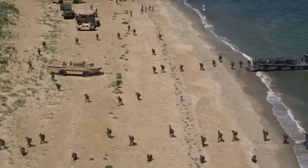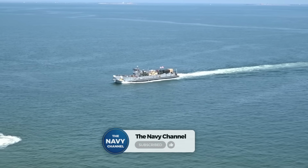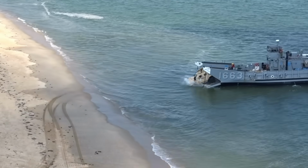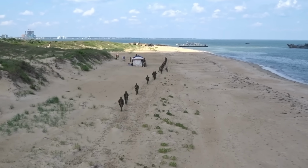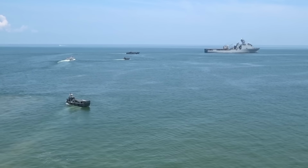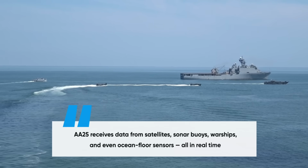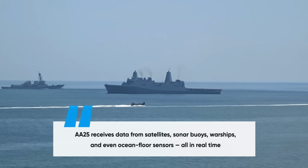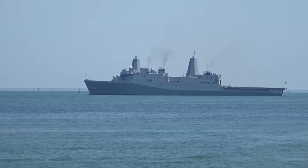A key piece in this undersea surveillance effort is AA-25, NATO's Atlantic Area 25. It functions as a real-time coordination hub linking multiple allied navies. From this command center, data from underwater sensors, satellites, patrol aircraft, and warships is analyzed and shared. Countries like the United States, United Kingdom, France, Norway, and the Netherlands feed into this system to track suspicious movements across the North Atlantic and North Sea. The mission: detect threats early and trigger response protocols in minutes, not hours.